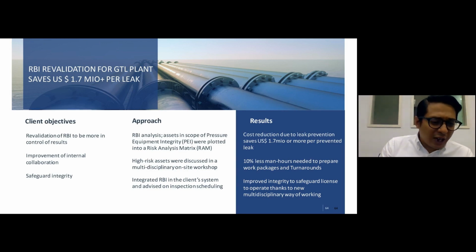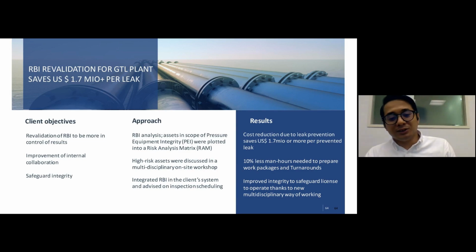So there's a case of interdepartments that are working in silos, and the risk of facilities that are not updated. So we took an RBI approach according to the client methodology that resulted in a cost of leak prevention saving of 1.7 million USD per event, because the total production of that facility is 8.4 million USD per train per day. So it's a highly capital intensive facility. So we basically strategized alignment with the TA cycle, and the RBI got internally audited. And it resulted in safeguarding their license to operate in the country.